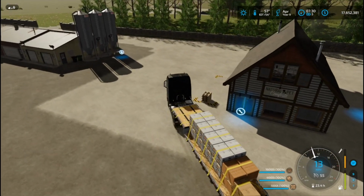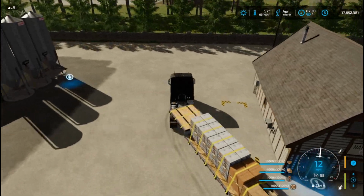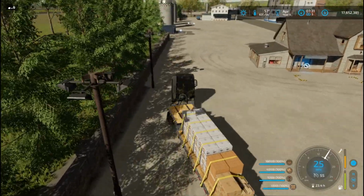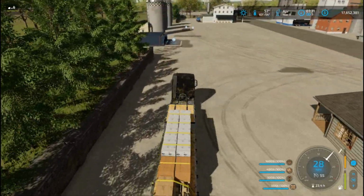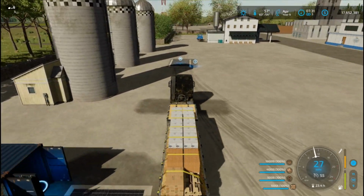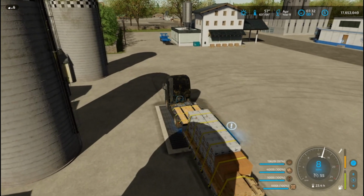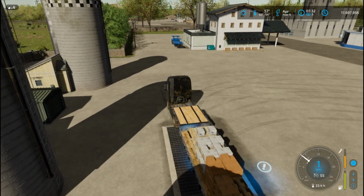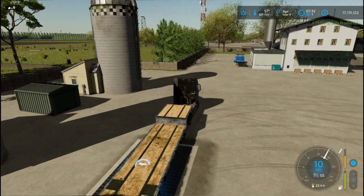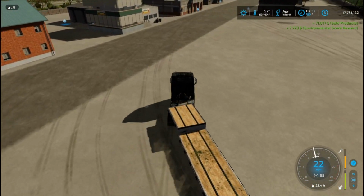I may just go ahead and get the timber now, and then we will go and actually no, let's let it run a little bit longer, and then we'll go plant that field real quick, and then we'll bring the timber up here. That gives us 17 million up to now.